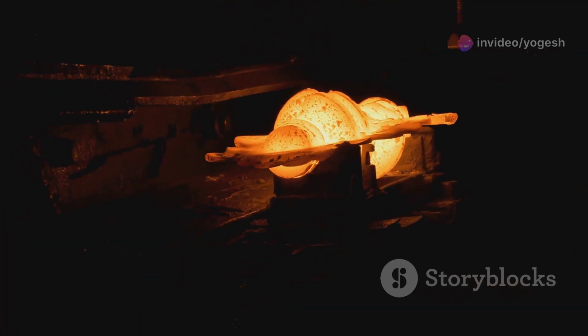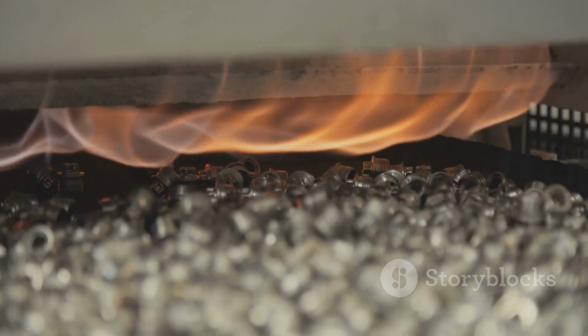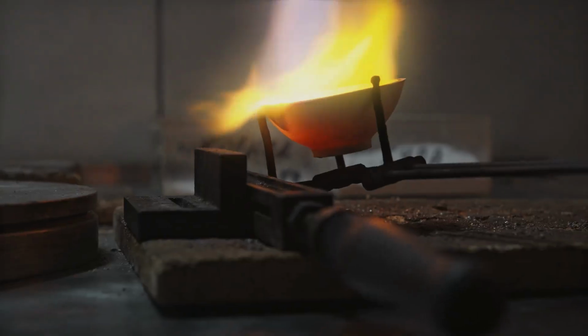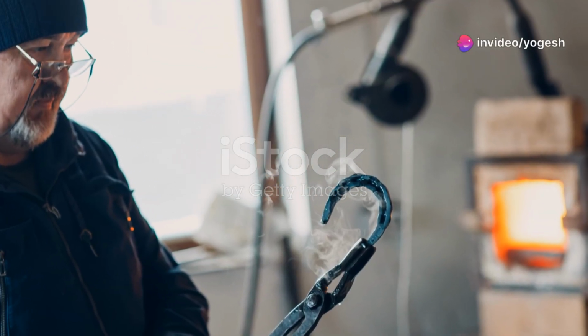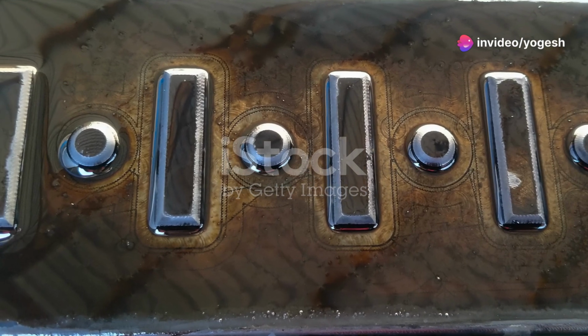The answer often involves fire and some very clever cooling. This amazing process is called heat treatment. It might sound pretty simple, just heating and cooling metal. But trust me, it's powerful science. It changes steel fundamentally right down to its atoms.